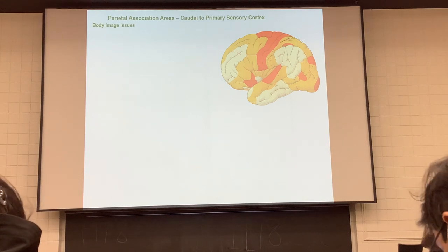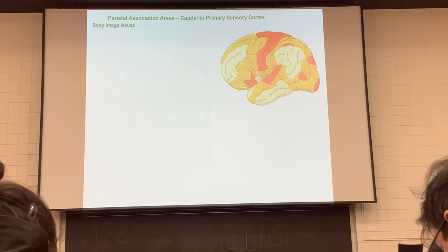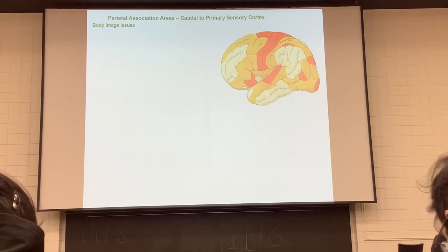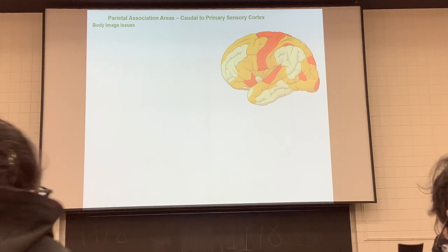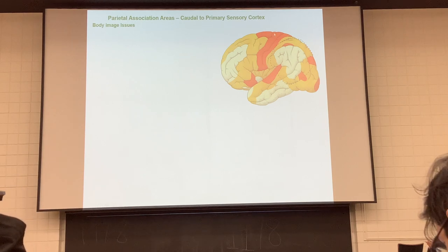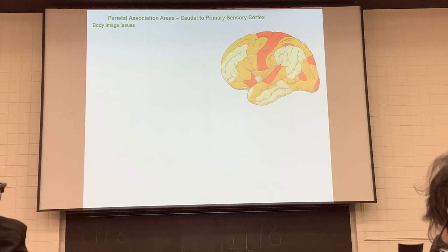So we're going to take a little tour through a couple of areas. So let's turn now to the parietal lobe. In orange, we have our primary sensory cortex, which is that postcentral gyrus. That's where information comes up and we can interpret where I'm feeling something, the intensity of the pain, of the input.